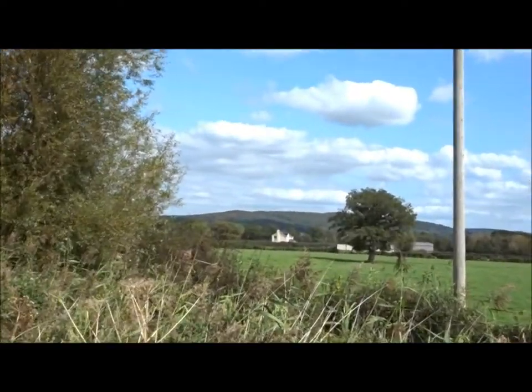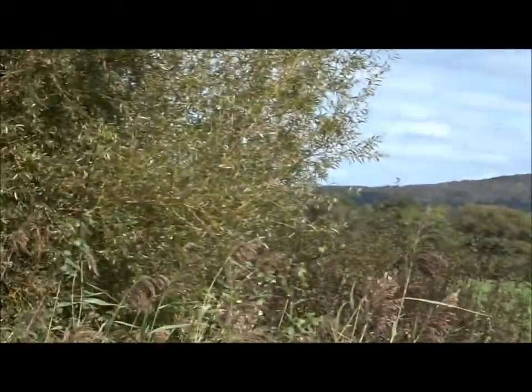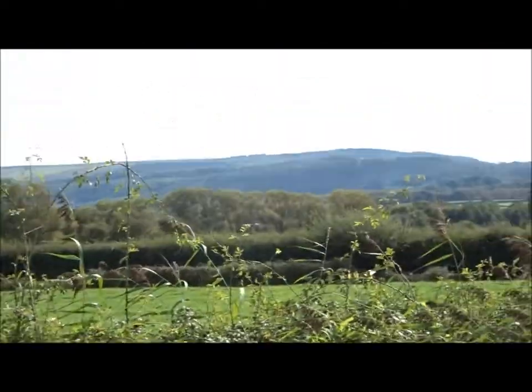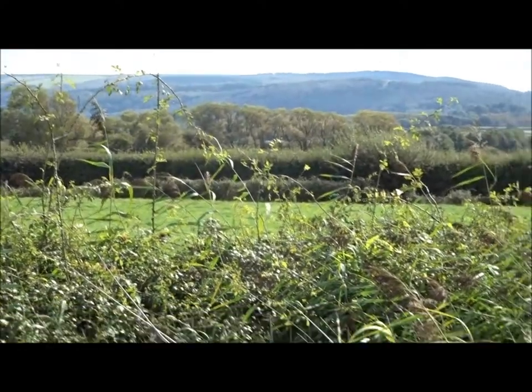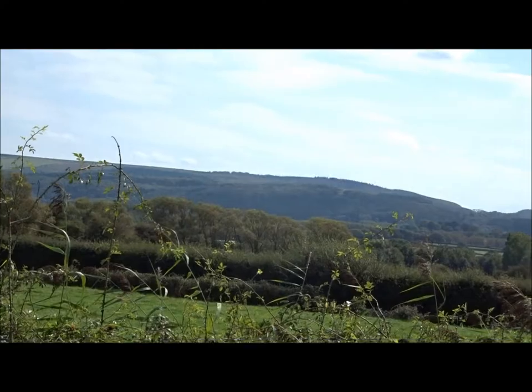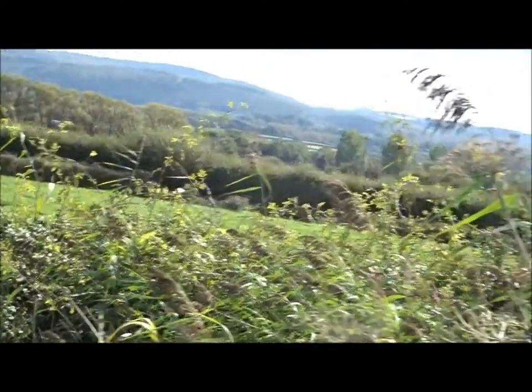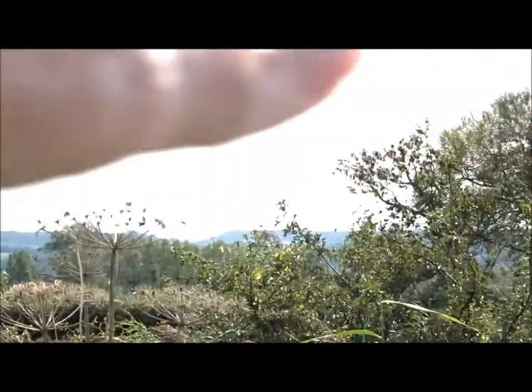Yeah, over there you've got Cadbury's, down in the dip more, going over more of that way behind the tree. Over there you've got the Mendip Hills. Banwell will be sort of over there somewhere.